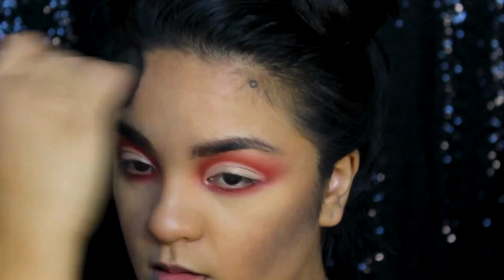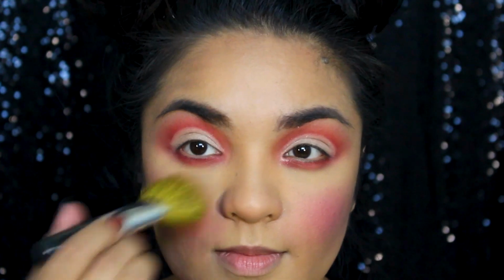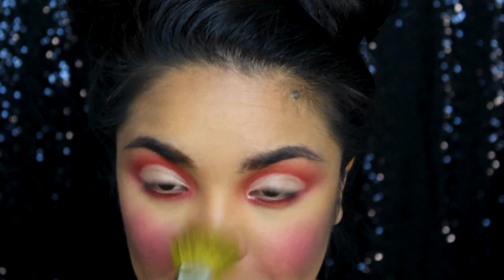And before I forget, I'm quickly bronzing and lightly contouring around my face and nose with a little bit of black and brown eyeshadow, and I'm hitting just the apples of my cheeks and the tip of my nose with a hefty amount of bright pink and red blush.